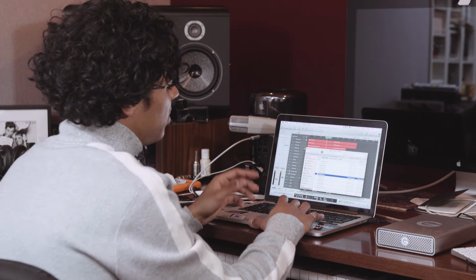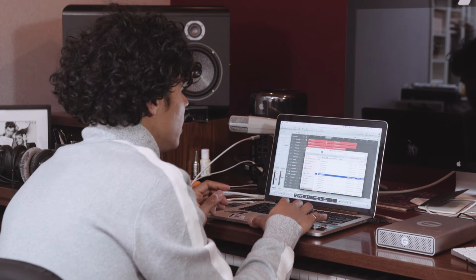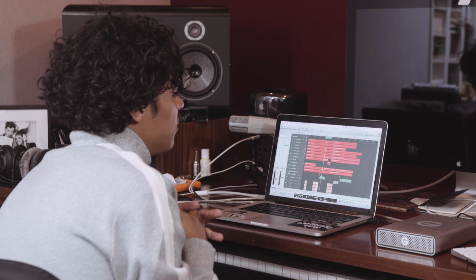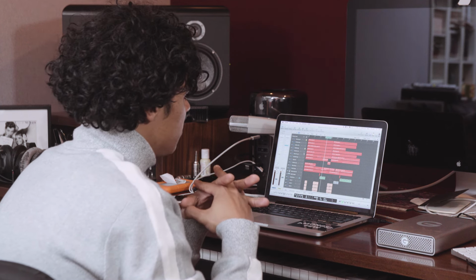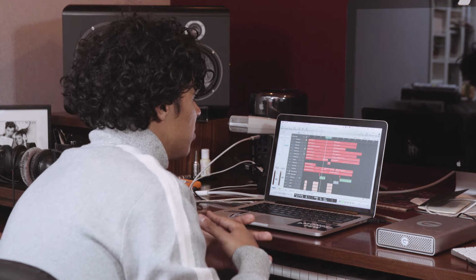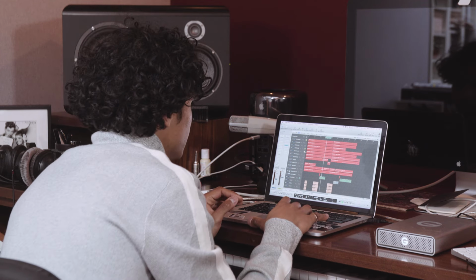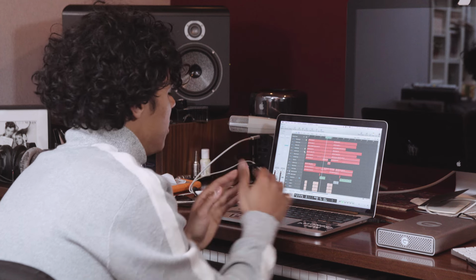So I just sped it up, took out the snares, and only used the hi-hat to give it a more natural feel. I really love that combination of electronic sounds, but it still has to sound like a band could have played it. So that's why I added this. I have like a hand clap.